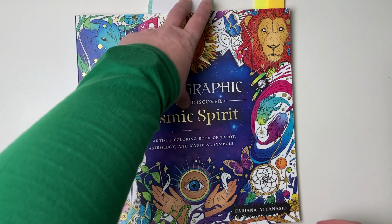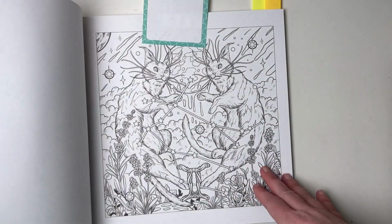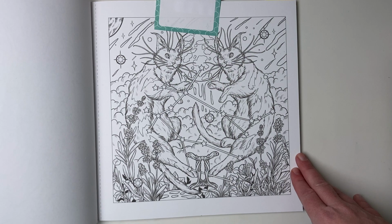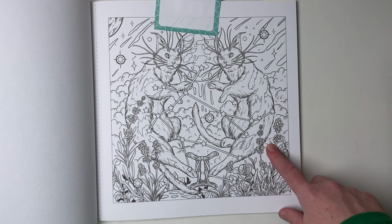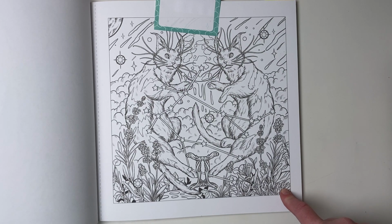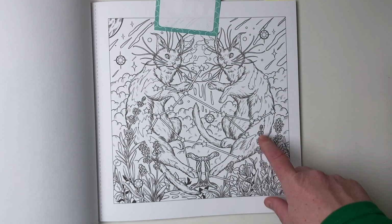Now for some Mythographic. In Cosmic Spirit, I marked 1 page. And it's this one, which I find really cool. So I always wanted to color that one. It's the Gemini page. I mean, it's a bit out of season, but it's 2 cats and I really like it.